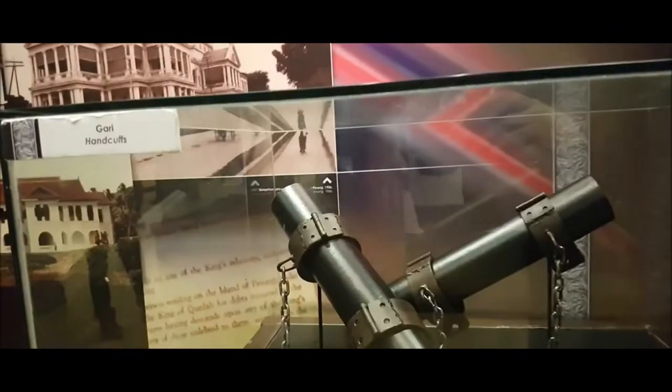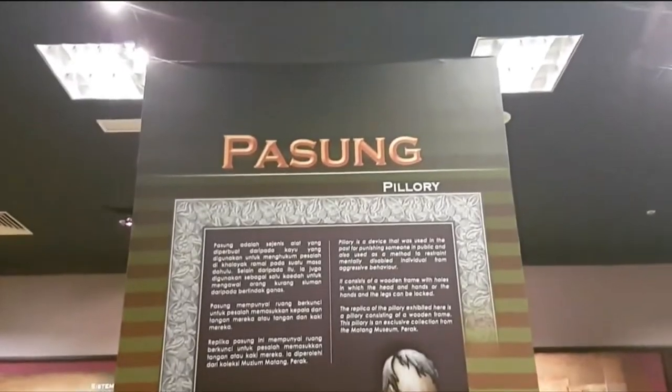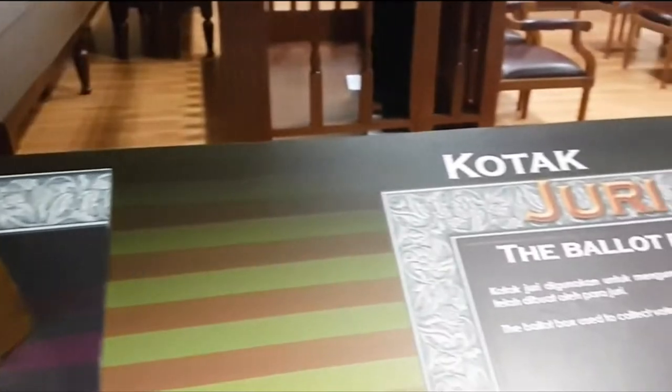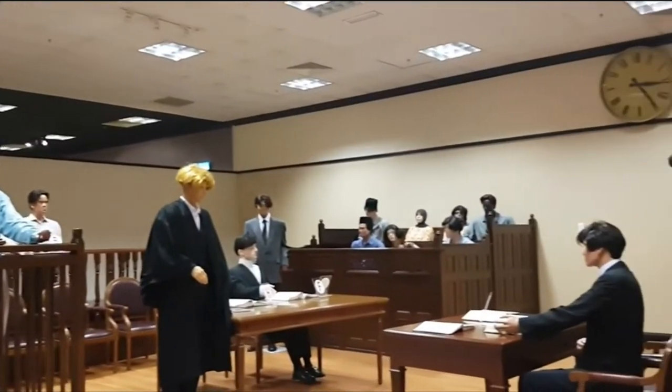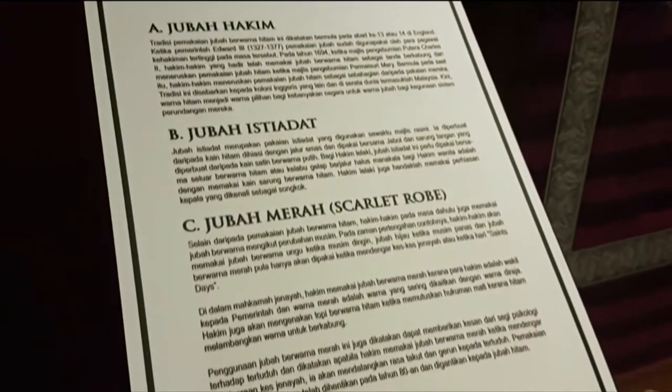Beautiful masterpieces. Visitors can spot the Batu Bersurat stone from 1303 AD, carved with inscriptions in Jawi script. Apart from that, there are ancient pillories with handcuffs along with wigs and robes used by judges back then.